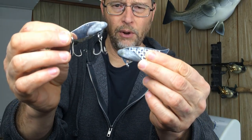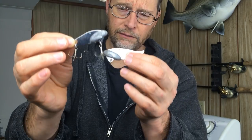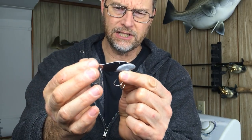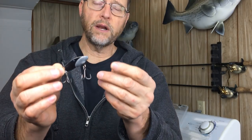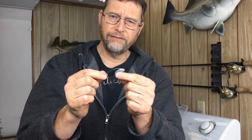Now you'll notice that both of these blade baits have split rings and hooks, but Silver Buddies don't come that way. They just come with a hook directly attached to the metal. The hook actually splits up the middle and comes directly attached to the metal. This is one of the modifications that you must do when you're fishing a blade bait. Make sure you get rid of those hooks. They're junk. They will fail you.